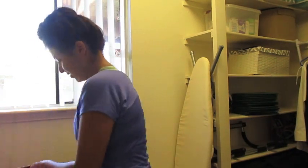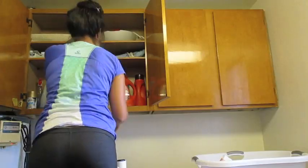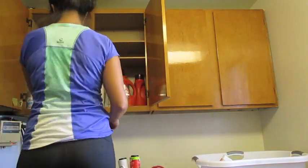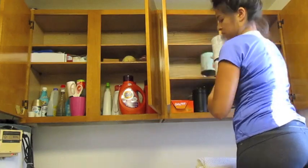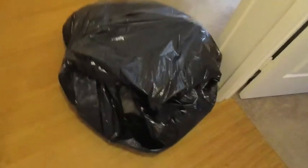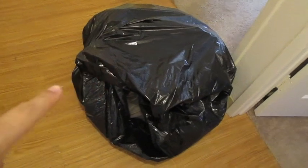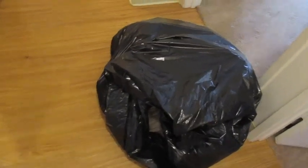I am literally so over organizing. I mean, I'm not entirely over it. I'm just tired. Look at this adorable cup my sister got. So cute. Giant bag of trash. And that's the second one. Second giant bag of trash of just junk. That's crazy.